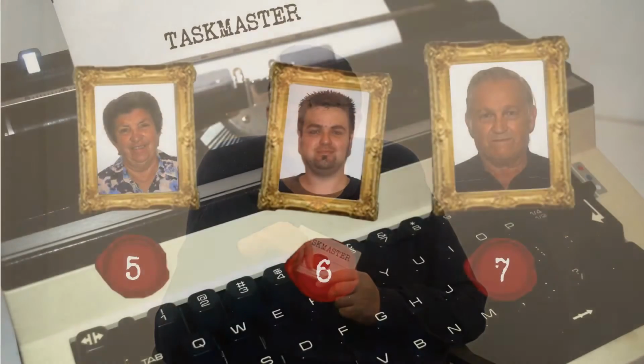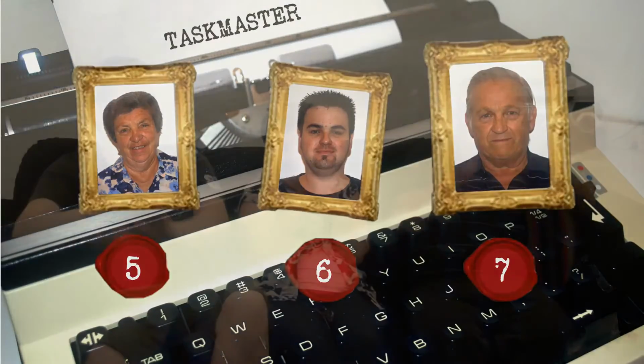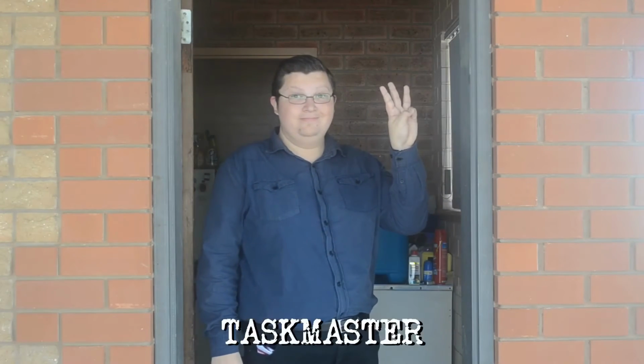So, after 3 tasks, we have a lead change, though they're still just 1 point apart. Dad is now in the lead with 7, Simon just behind on 6, and Mum in third with 5. Well, after all that potato photography, I think it's time for another break, don't you? See you on the other side. Welcome back to what is most definitely Taskmaster, where 3 family members are competing for a boozing night in with Santa's bottom half. Next up, we have a task to get us in the festive mood.